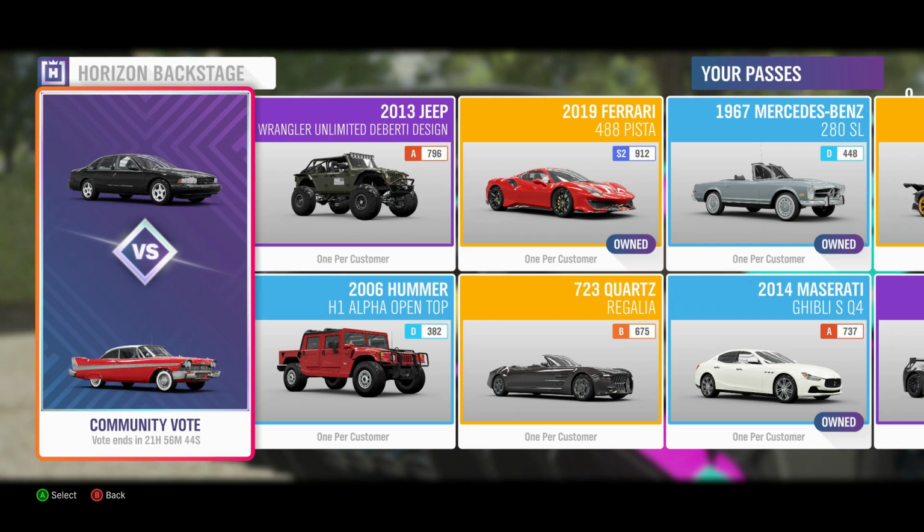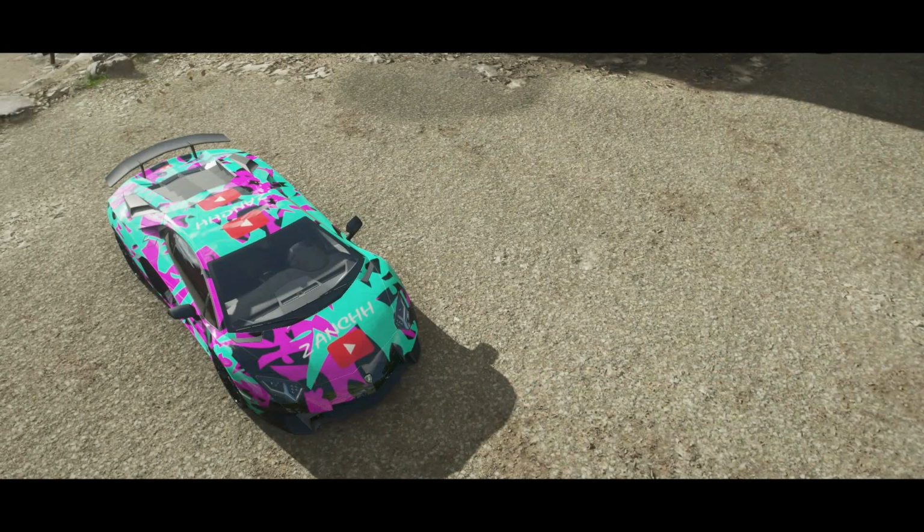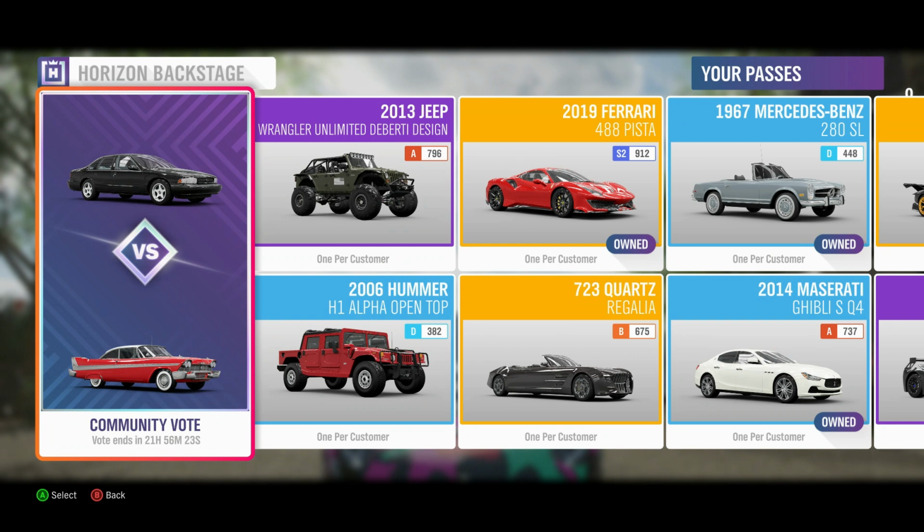Okay, this week, as we all know, we've got the Chevy Impala 1996 or the Plymouth Fury. We're going to vote for the Plymouth Fury. Why? Well, I'll tell you why. A little bit of market manipulation, that's why. We want to keep the Impala's price high. That is why, my friends. So vote the Fury and keep the price of the Impala skyrocketing. It's currently at 4 million credits, and we don't want to see it depreciate.